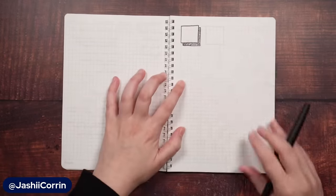Because this is so simple, it's not very hard to do, which is nice. It does mean that you give yourself more of an opportunity to do more effort on other parts of your layout, which is kind of nice, right? Gives yourself some more opportunity to spend your energy elsewhere.